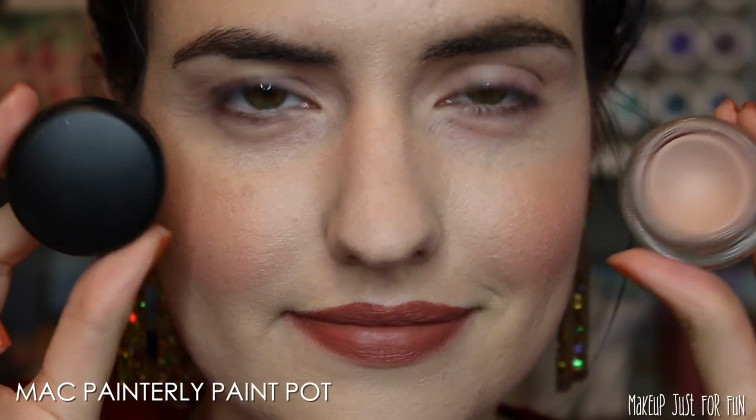Now that you've seen the palette swatched, let's take a look at a quick tutorial, of course using this Gold Obsessions palette. Since there are no shade names, I'll just refer to them by number. So 1, 2, 3, 4, 5, 6, 7, 8, 9. Hopefully that's at least somewhat easy to follow, and then I'll wrap up all my thoughts at the end.